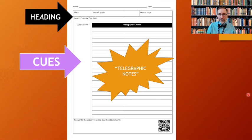Once class is over and you've filled in all of those extra details, you can start to think about the lesson, and you can now begin to write some cues for yourself. A cue might be a question. So if you have a fact in the telegraphic notes section, you might write a question about that fact. If you have an explanation in the telegraphic notes section, you may want to write a keyword in the cue section over here.